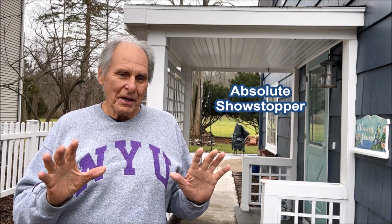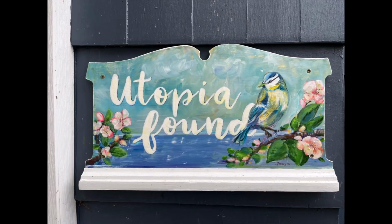So, call us crazy, and we probably are, but we believe that we can turn this baby into an absolute showstopper. So stay with us as we spend time, money, and effort transforming this old cottage into an incredible, incredible restoration.